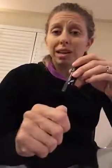Apply it morning and night to give it a try to support better skin.